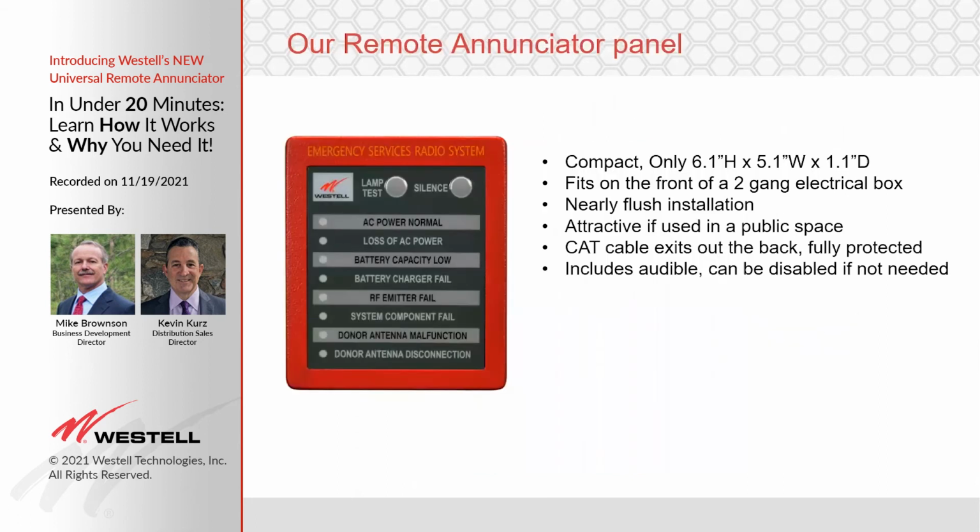So I promised I'd talk about the remote annunciator itself. Depending on what screen you're looking at it on, on my screen, that's actually that actual size. Only 6.5 inches high, 5 wide, about 1 inch deep. And it's designed to mount on the front of a 2-gang electric box. So if working ahead of time, what you can do is have the electrical contractor drop a 2-gang electric box wherever you need it, conduit into it. That way it basically becomes a virtual flush mount and makes it just super easy, super attractive to install. So if it does need to go into a public space, there's not a problem at all.